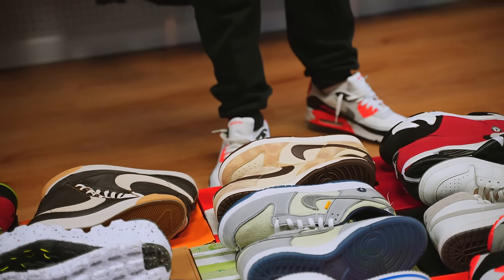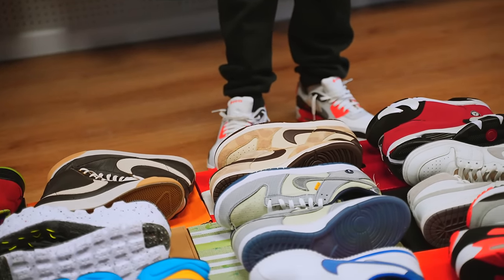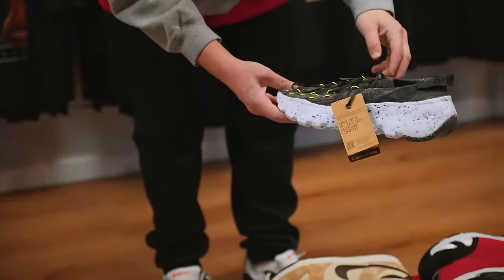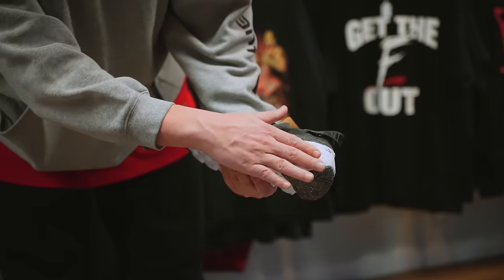Here we got a pair of Dunks. I guess those are called the Giraffes. Kind of like those. Pretty nice. Got a pair of Blazers. Pair of Space Hippies, which if you guys remember when the Space Hippies first started dropping, it was a really big deal. All recycled material.